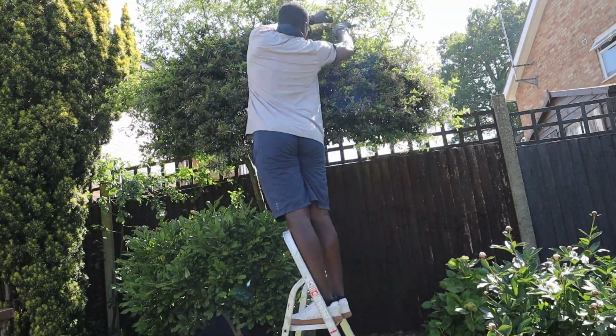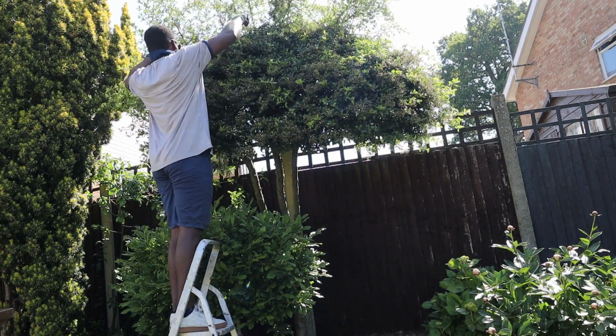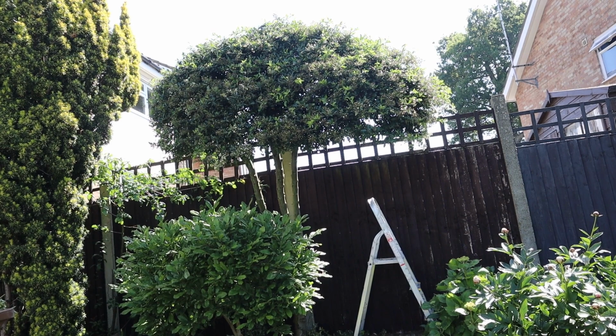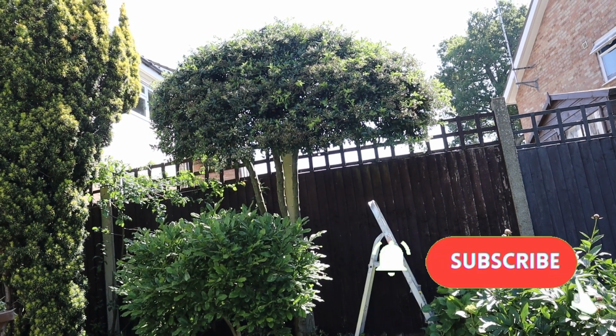Now, onto pruning and trimming. Overgrown bushes and trees can make your garden look messy, so grab your pruning shears and trim back any unruly growth. Not only will this improve the appearance of your garden, but it will also promote healthier plant growth.